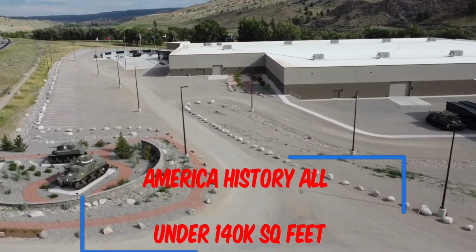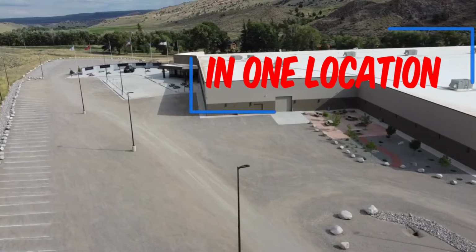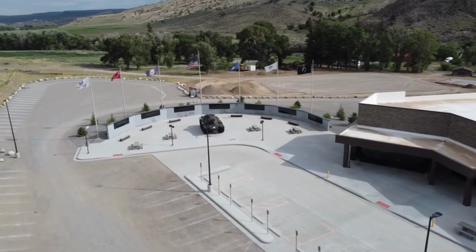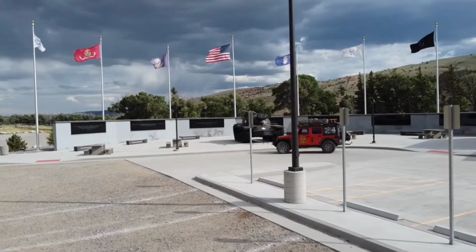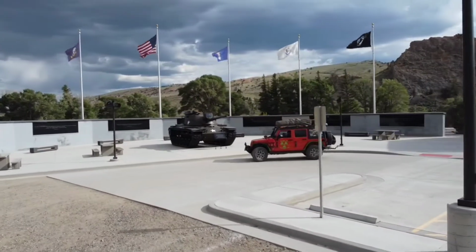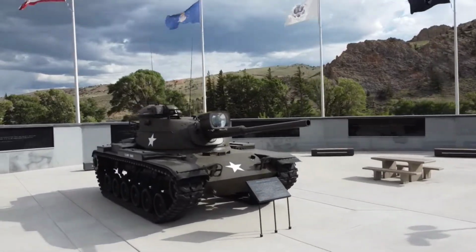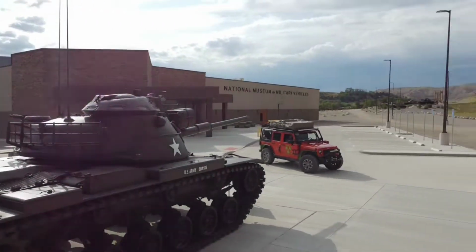And this is the outside of 140,000 square foot of American greatness, all contained within the building and the property lines of this place. And what you are about to see is the greatest 4th of July parade I have ever seen with my own eyes. Du Bois, Wyoming, population 900, 10,000 on this day.